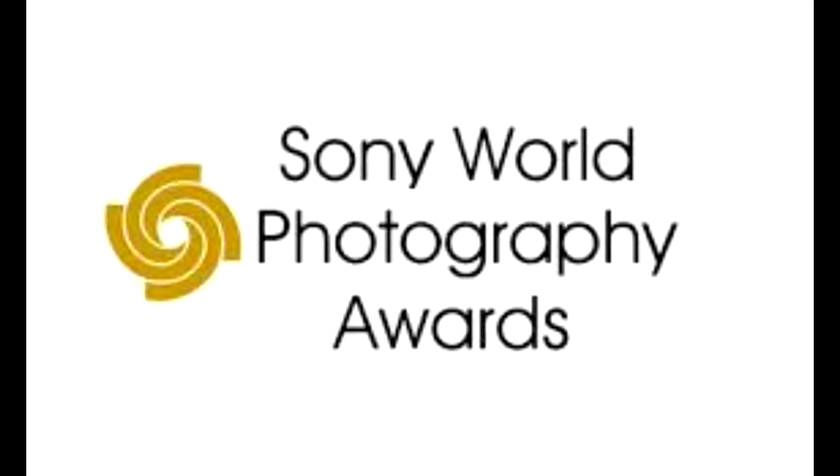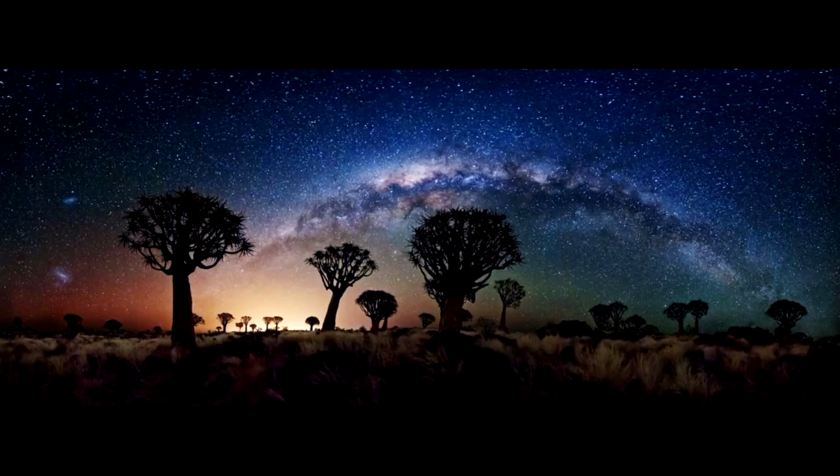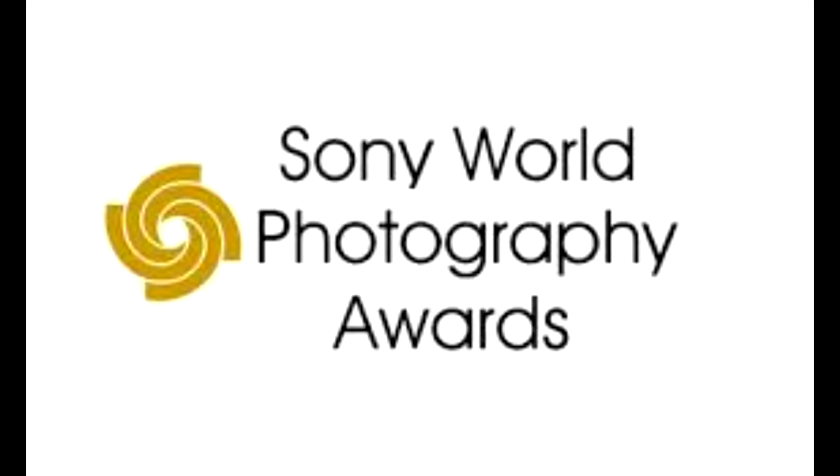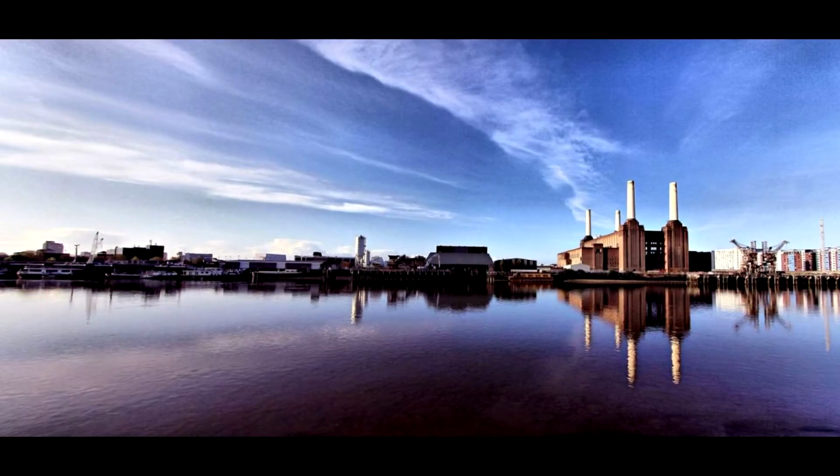South Africa at night. Submitted to the Sony World Photography Awards in 2013, this photo by Florent Brouwer made it into the open shortlist and shows an impressive night sky over southern Africa. A reflection in London. Another entry into the Sony World Photography Awards, this photo by Fabrizio Preti shows a reflection of London on the waters of the River Thames.